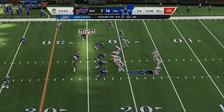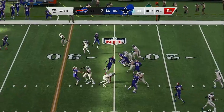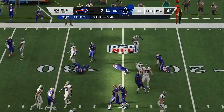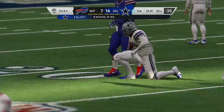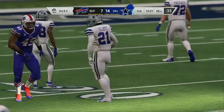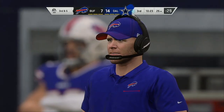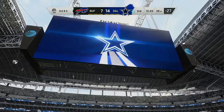From the 22, here's 2nd and 8. Again, it's Elliott. And he'll be upended here after a pickup of 3, getting it out to the 25. Well, that's not a run that's going to make any of the highlight tapes, but they've been moving it well all game on the ground. This is another one that keeps them moving forward.